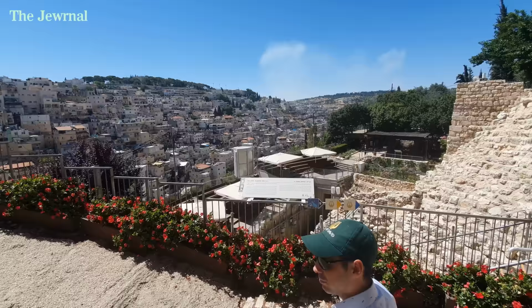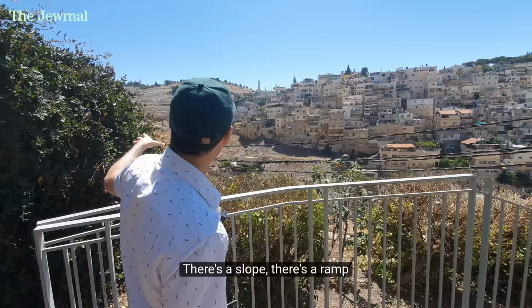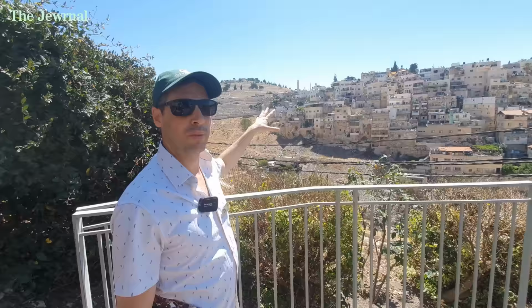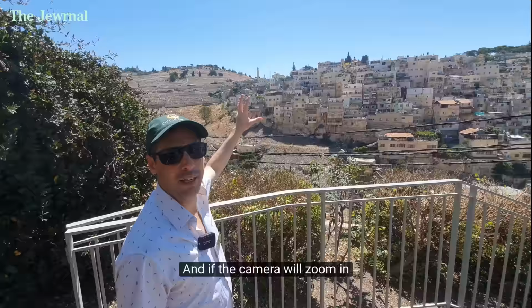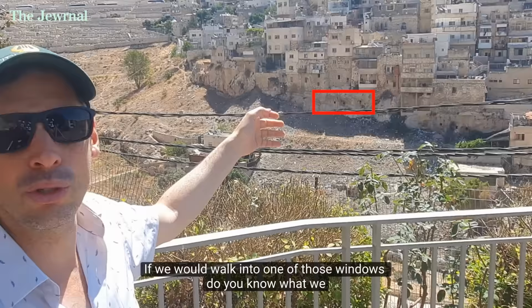Looking at the view around us, it seems as if it's easy to walk up and down the mountains. There's a slope, there's a ramp. But this is misleading because the view back in the day was different. It was much more rigid. It would look like a cliff, a platform, a cliff, a massive staircase. And we could actually see remnants of that. At the bottom of the houses in front of us, you could see the houses are built on the bare cliff. And if the camera will zoom in, you will see that in the cliff, there are these black square holes, like windows. If we would walk into one of those windows, do you know what we would find ourselves in?